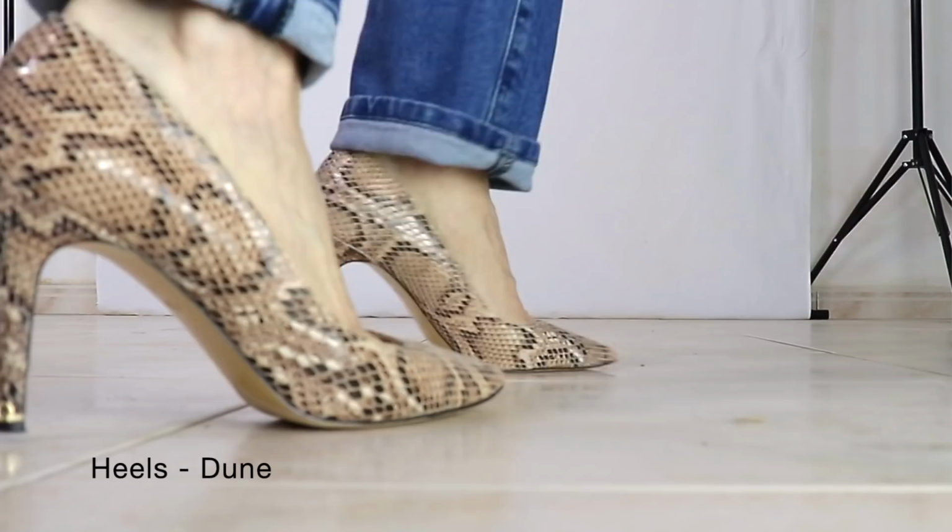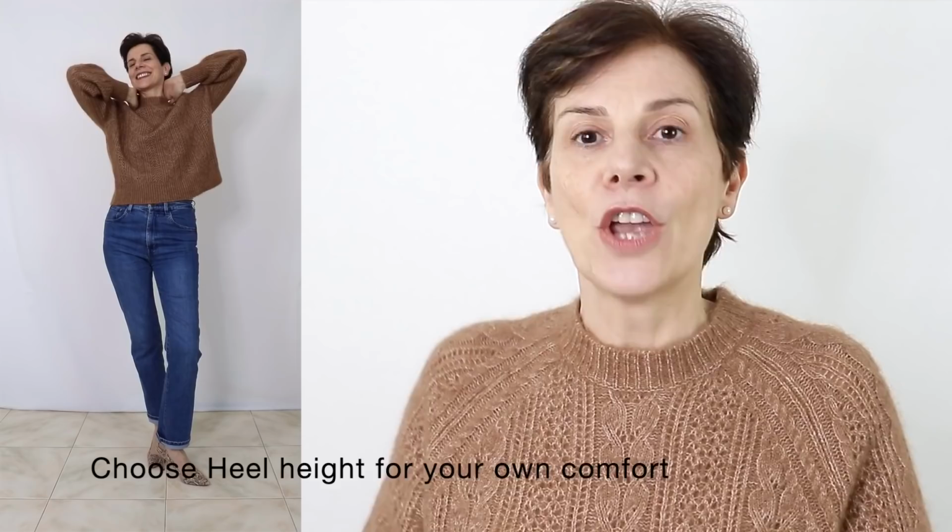So instead of comfy, wide trainers, choose a pair of heels. I've chosen my pair of snake print heels, and those heels don't have to be very high. You will lift, yes, your outfit, make it more feminine, make it more sexy. And your outfit will literally transform how you look, even how you stand and how you feel. A pair of heels is one of the most important items that you can use to elevate your outfit. What do you think?